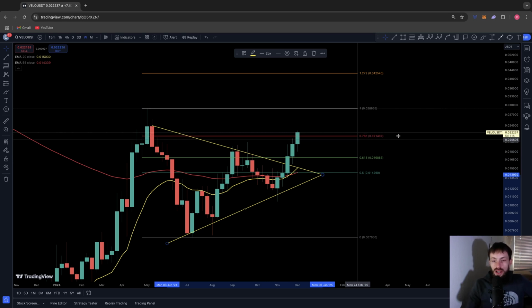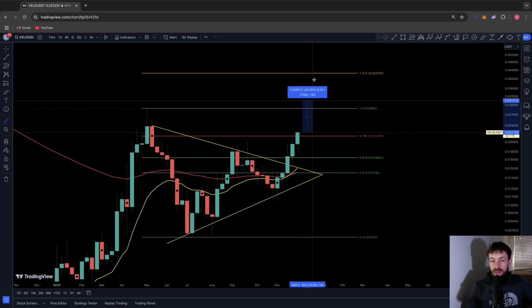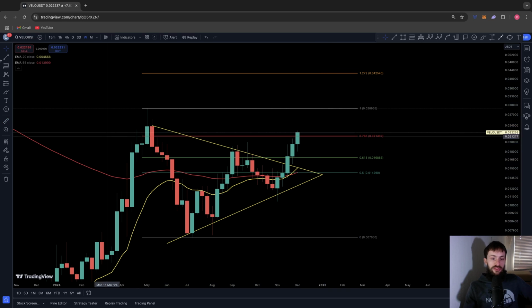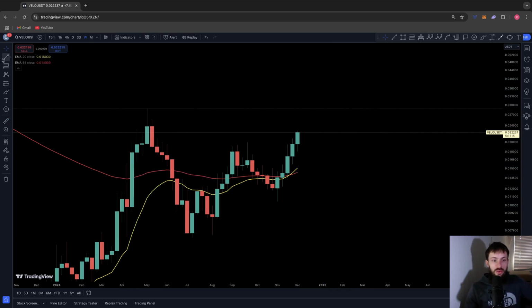If we can see the close above 0.021 this week, I think it would give more confirmation that we are looking for this 0.028 high pretty soon. And that would be a rough 30% move back up to that target. And then if we break the 1 fib, I think essentially where we're trying to get to, which is the ascending triangle target, is 0.042 and would be a 90% move from current prices. So we've got a lot to watch out for.